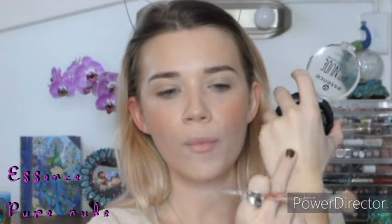You don't have to do this. Like I said, you can skip this and just go with the blush because it is pretty glowy. But I'm going to do a little highlighter just because I really like highlighter. So this is the Essence Pure Nude highlighter. I don't know if you can see it, but it is a really natural, not super pigmented highlighter. And I love this for every day. I think it's beautiful if you have a meeting, or if you have to just run to the grocery store and you don't want to be shining to the heavens, I would go with this highlighter.